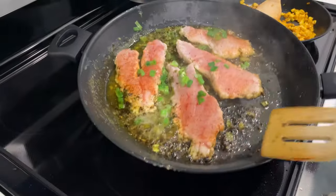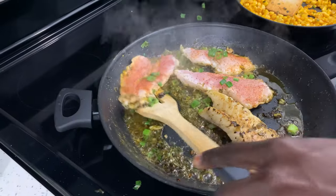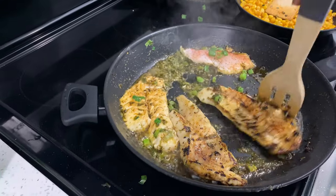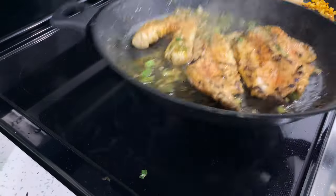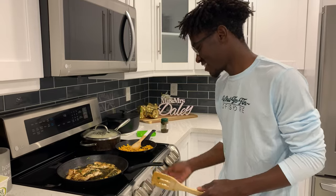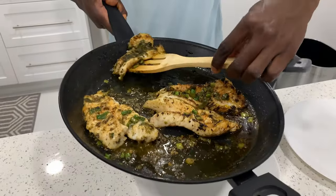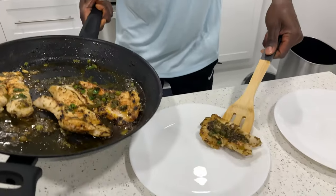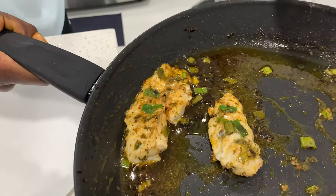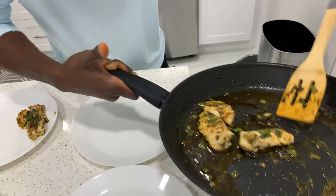All right, guys, time to flip our fish. Look at that. You could just tell it's the golden tile the way it wants to fall apart. All right guys, just like that, our fish is done. Look at it, literally just wants to fall apart. And guys, this is the reason why people let golden tile sit in the cooler for 2 to 3 days, just so the meat firms up a little bit. Look at this. I'm not even gonna be able to get it in the plate without it falling apart, but we will try.